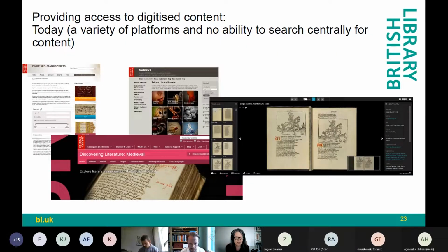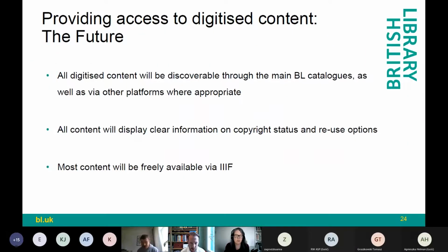This screen just shows a few examples of the various websites that we've had. So the digitized manuscripts platform was set up in about 2006. We've got our Sounds website, and Discovering Literature is another British Library website. What we want to do now is move from this project-based approach, as Richard mentioned, to something where all of our content can be discoverable in one place, and then you will click a link and go out to find it wherever it is.